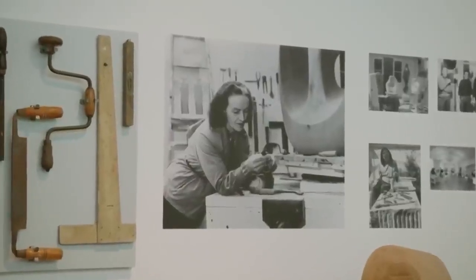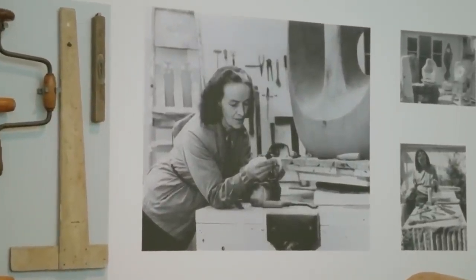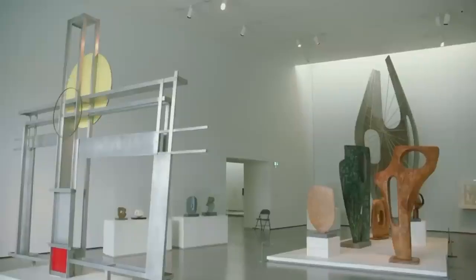Tom Stuart-Smith's design reflects Barbara Hepworth's connection with the landscape. Indeed, he was influenced by some of her sculptures on display in the gallery. The role the garden would play in the area was carefully thought through.